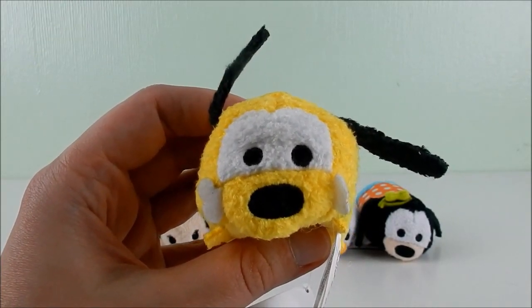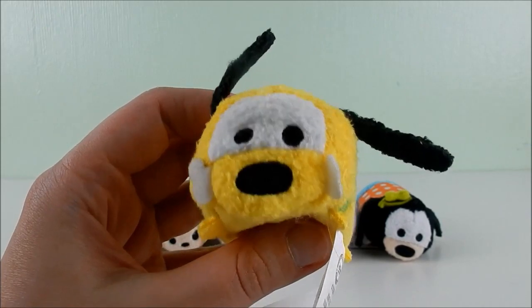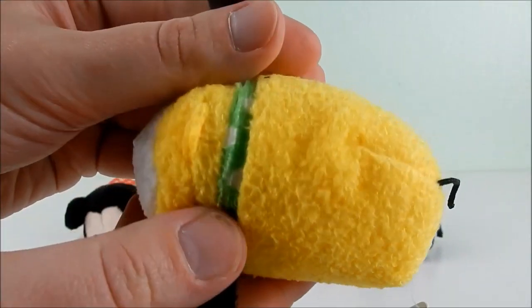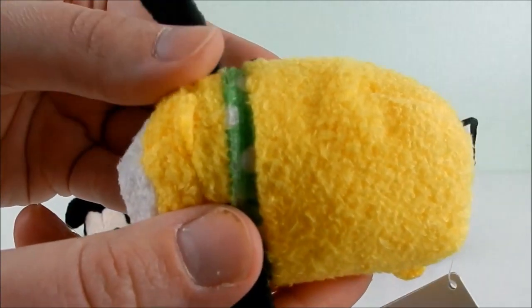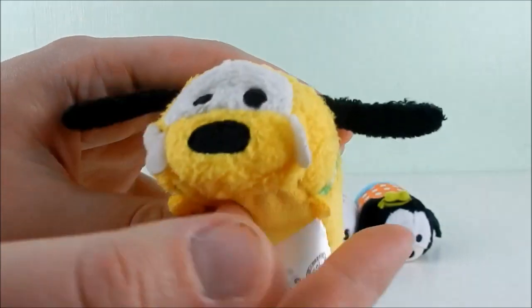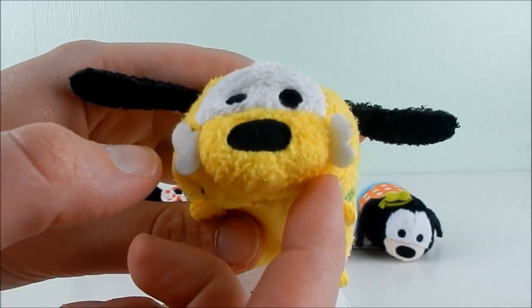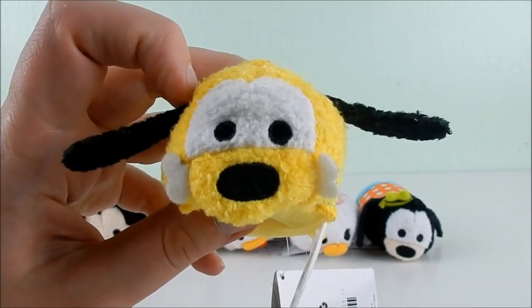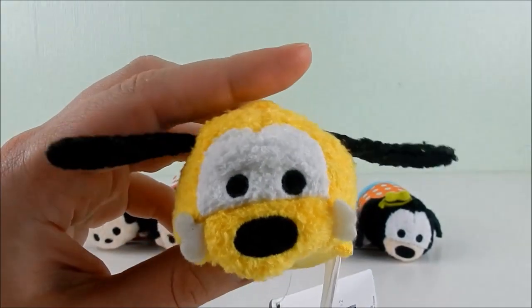Unfortunately Pluto doesn't have polka dots. Oh wait, or maybe he does. Oh my god, there they are! On his collar, it's a trick! He's got a white and green polka dot collar, and then he's got a bone in his mouth. Because the collar wasn't really enough of a difference, you get a little something different.